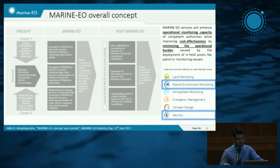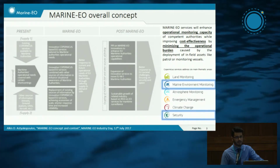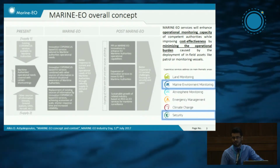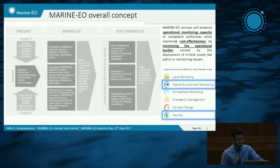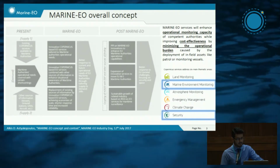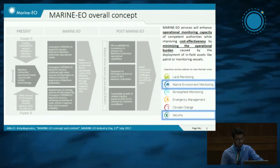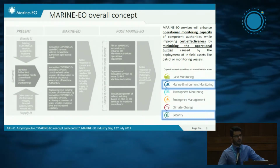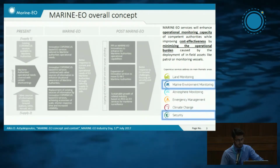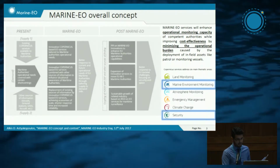Focusing in our project on the marine part, and especially the marine environment and security. So the idea is to develop cost-effective solutions, minimizing the operational burden caused by the development of in-field assets like patrol or monitoring vessels or any other information that is currently used by the contracting authorities.